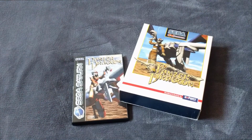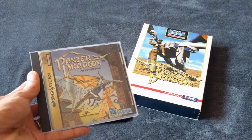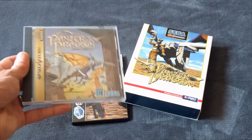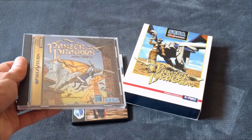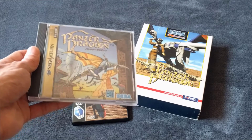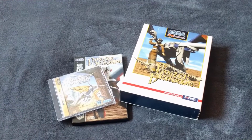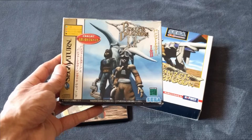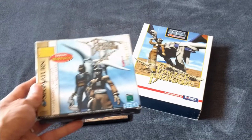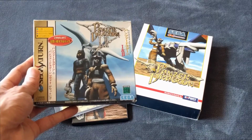So I got it. And then part of my Panzer Dragoon collection, because I was such a big fan, I bought the Japanese version. I didn't actually play this that much when I first got it, but then later on I played this version more than any of the others. And then once again, part of the collection, I bought this double pack which had Panzer Dragoon 1 and Zwei in there, so I technically got two Japanese versions of Panzer Dragoon 1. But yeah, that's what I bought.